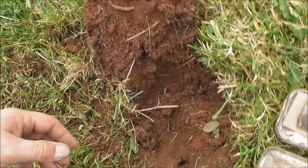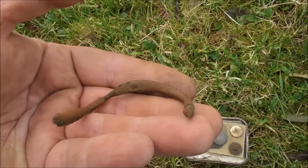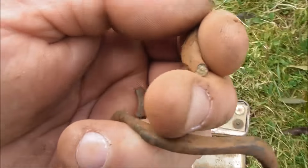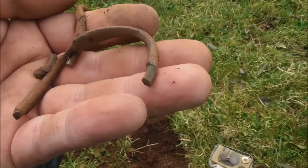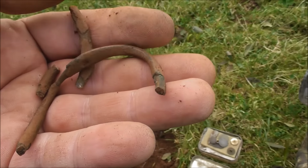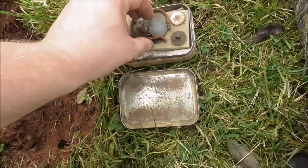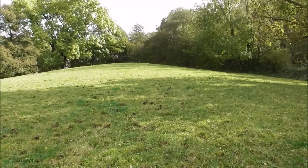But for me, I've just had a Georgian buckle, little shoe buckle. It's broken into pieces, like so. Yeah, it's a shame that. But they aren't fresh breaks. Anyway, we'll carry on. Put that to one side. Alright, we'll carry on. Down here. Well, I'll see you in a bit.